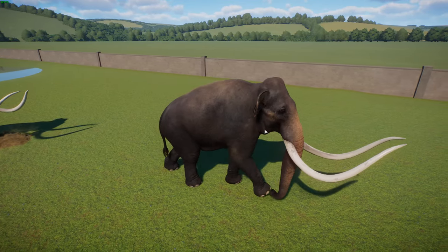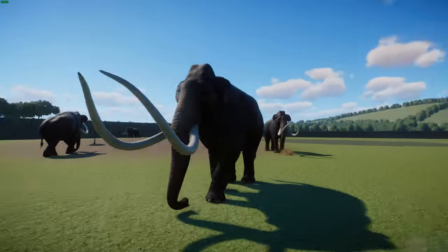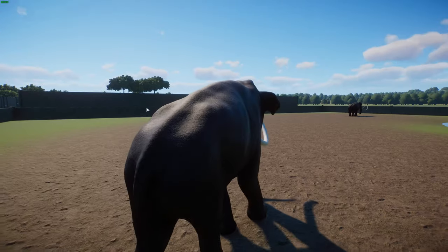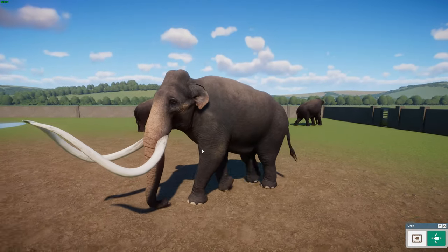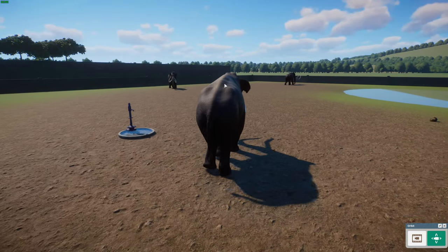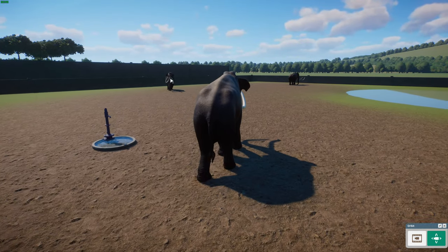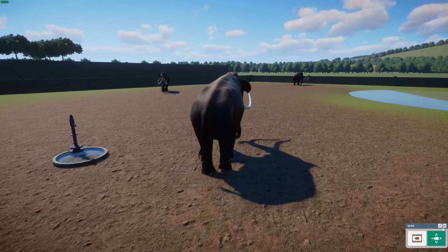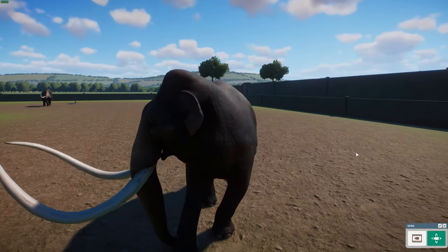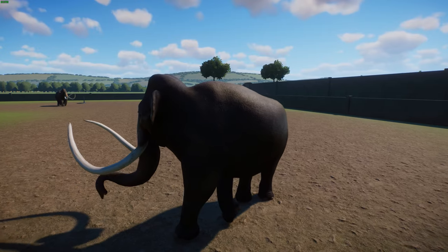But yeah, this is a really wonderful mod. This really shows off the wonderful side of these animals. Look at that. I just love the elephants in this game. They just look so nice and the animations are just so lifelike. Planet Zoo really is a wonderful game. I can really not thank Frontier enough for making this game, and the DLC that I'll be doing a video on probably right after this one.